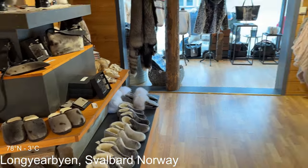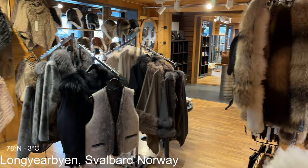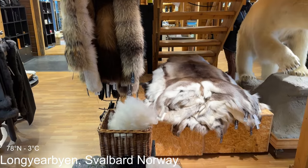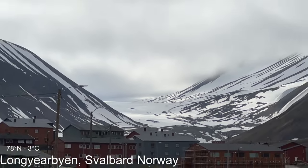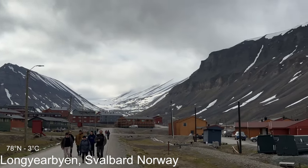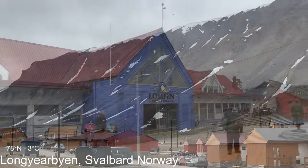In addition to world-class wildlife viewing, there are many fascinating historical sites to be explored. With the varied landscape including tidewater glaciers, mountain ranges, flowering tundra, polar deserts, and huge ice sheets, Svalbard is undoubtedly one of the world's premier destinations for nature photography.